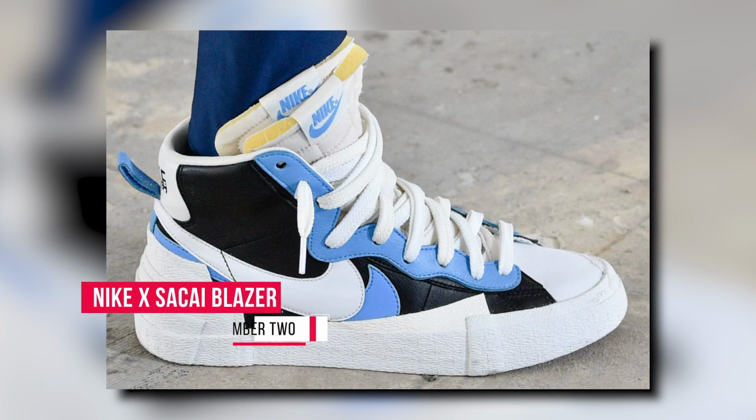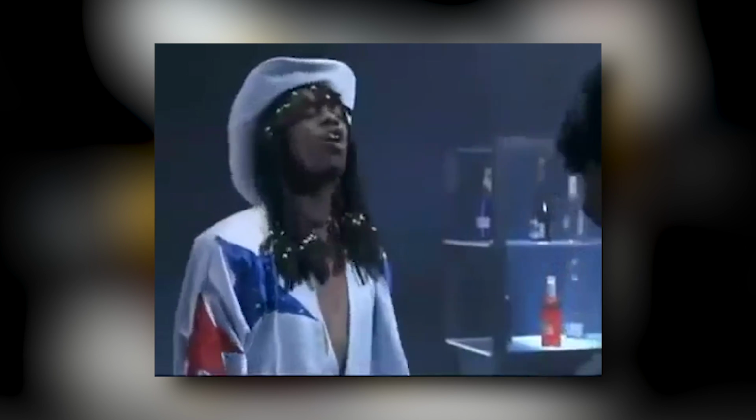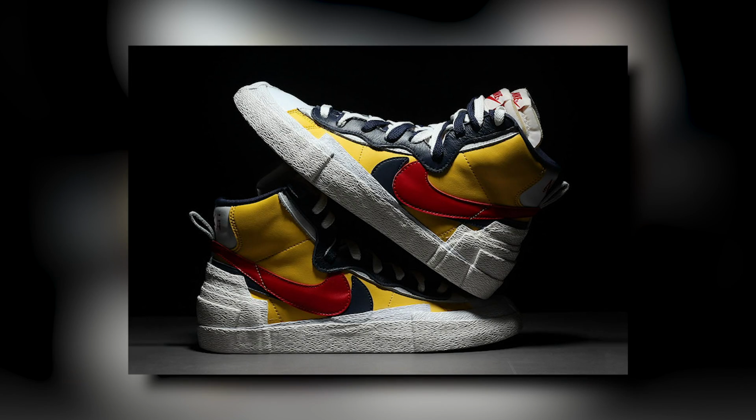Personally, I love the Nike Sekai Blazer. It is my sneaker of the year so far, but I gotta take personal feelings out of it. High tops are a hard sell, but that doesn't mean that these don't slap. The Nike Sekai Blazer takes on Chitose Abe's penchant for deconstruction, layers the sneakers, doubles the laces, and pretty much makes the perfect response to the designer shoe.